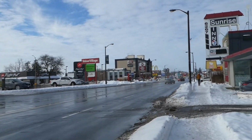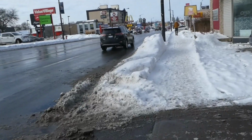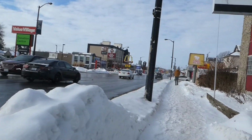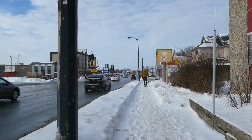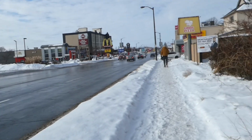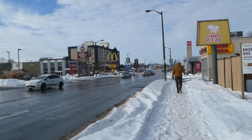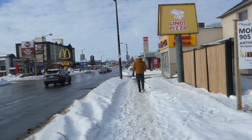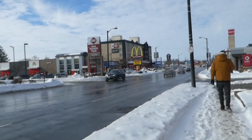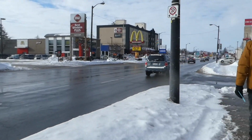Look, Pizza Hut, Golden Arches. Gino's Pizza. Even the snowbank protects us pedestrians from the cars here on Lundy's Lane. Okay, I love this little strip here. I love it. Probably even better than where I started back at Ferry Street and turned into Victoria Avenue. Now this is promising.